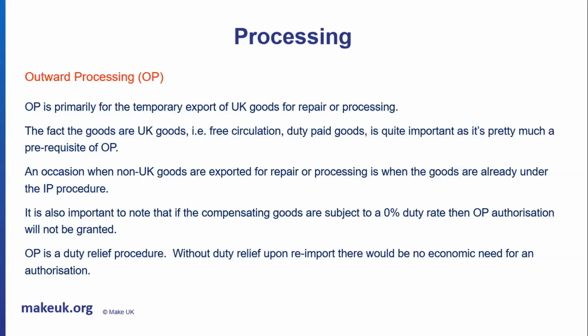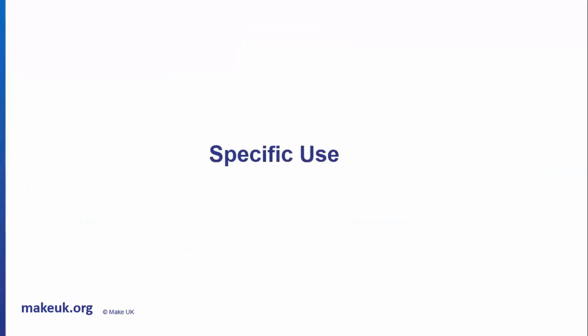Now, that might change in due time, but at the moment, the first thing to do, I would suggest, is look at your commodity codes. If there's a nil rate of duty on those goods when they actually come back into the UK, and you need to bear in mind that the goods going out might have a different commodity code to the goods that are being returned, but if that's a nil rate of duty, then HMRC won't give you an outward processing authorization, because there's no financial benefit to the business to do that. Any VAT that was charged on the import of the finished product would be reclaimable in any way. So there's no fiscal reason or economic need, as it says there, for you to have that operation. So that's something to bear in mind if you're sending goods out for processing.